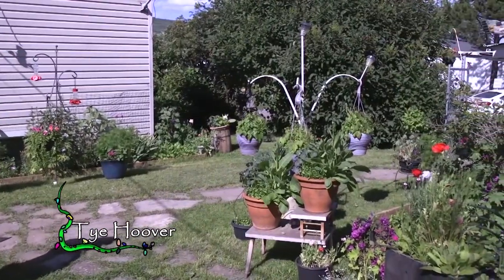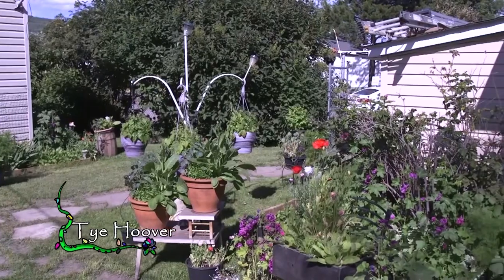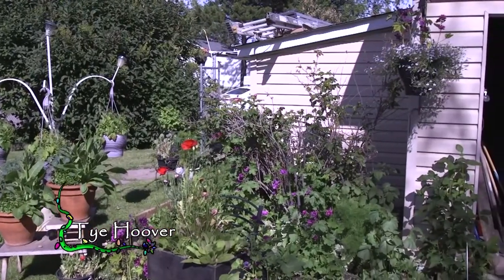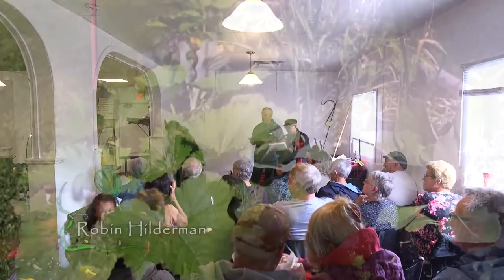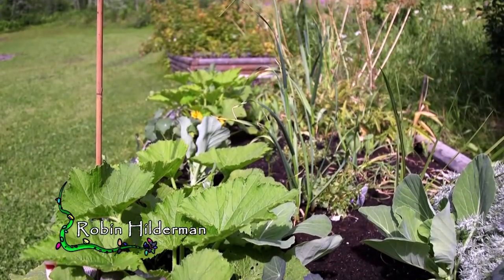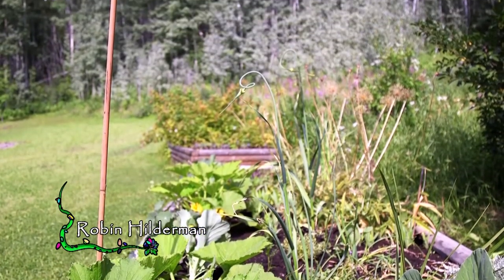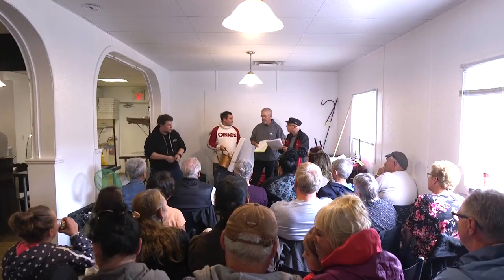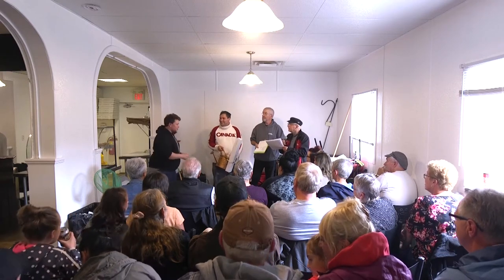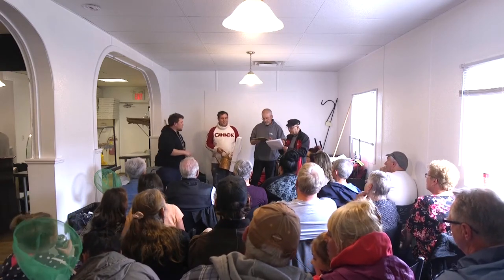Ty Hoover and Lori, just hang up here. They are first place in the Fairy Box and Special Gardens. They're going to get the hammock from Home Hardware. So if you hear a lot of swinging downtown, that's Ty. And they also get that package right there. Robin Hilderman, where is her son? There he is. So what you get is that little container there, and also you get some Miracle-Gro, and what else do they get? A rake. So you got a lot of stuff.